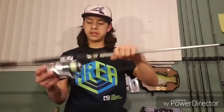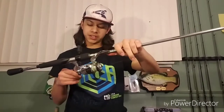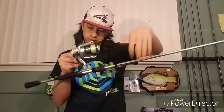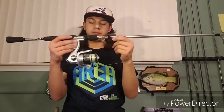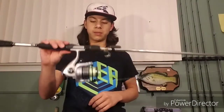The reel is the Abu Garcia Silver Max 40. It's got 6 ball bearings, and it's a 5.1 gear ratio. It's a really nice reel. I haven't really tried this rod and reel out to its full potential, so this spring break I'm really going to be testing it out and let you guys know what I think about this.